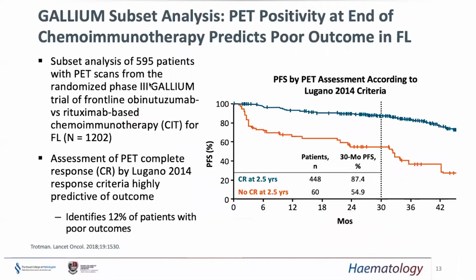So the GALLIUM study used obinutuzumab with other chemotherapy like bendamustine or COP, and it showed that PET-CT is a good predictor of survival. Those who are PET negative did well, almost 80% overall survival and progression-free survival, while those who are PET positive relapsed quickly, and their median progression-free survival was in the region of 50%.